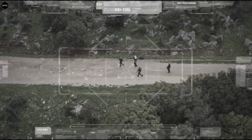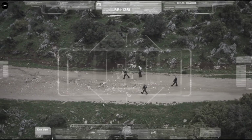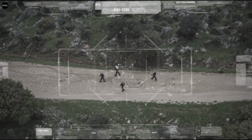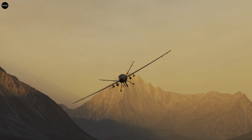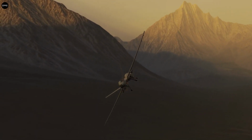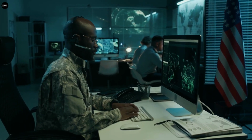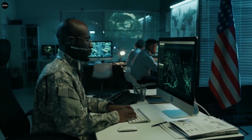Its primary camera has up to 120x zoom capability, enabling accurate target identification and tracking day and night, even in adverse weather conditions. To prevent jamming and hacking, the drone is equipped with electronic warfare-resistant navigation systems. These include anti-spoofing receivers and secure communication links. Images and data are transmitted over long distances to the command center, ensuring mission security.